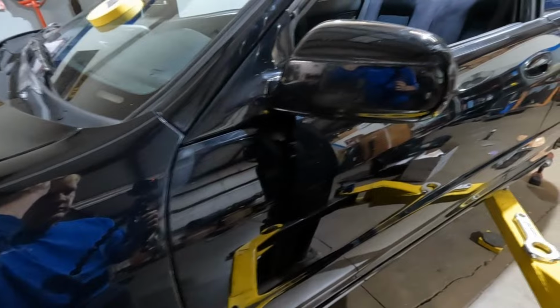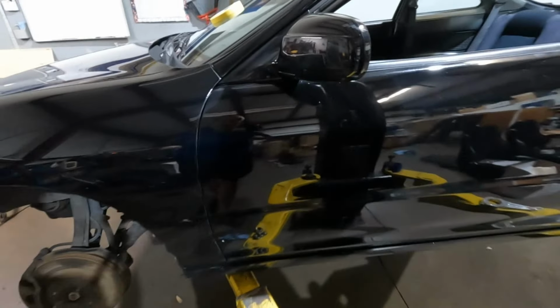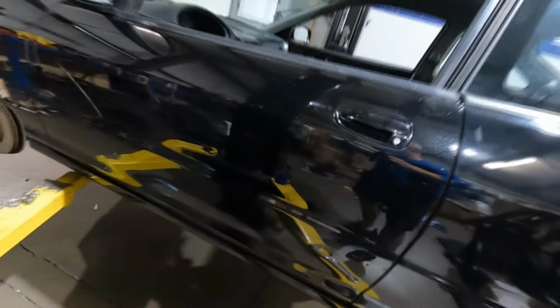So I'm running out of material. I've got to go to Walmart. Hopefully they have it. It's the only thing that's going to be open. Overall, for 22-year-old paint, especially black, the paint is actually quite good.